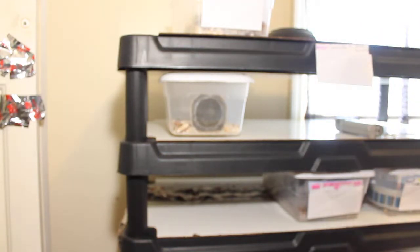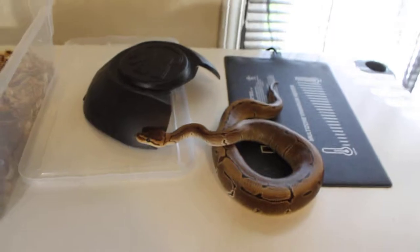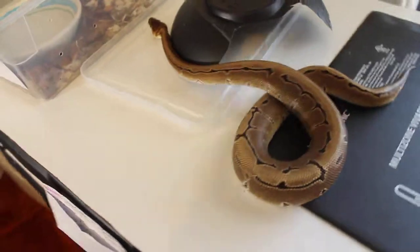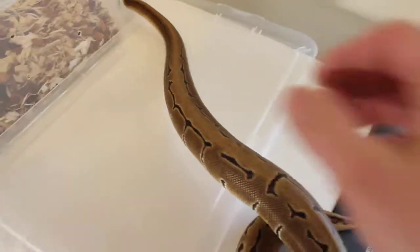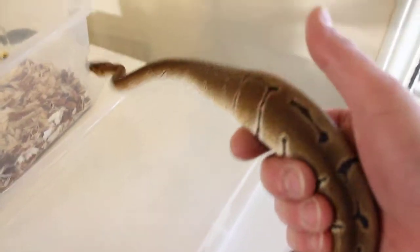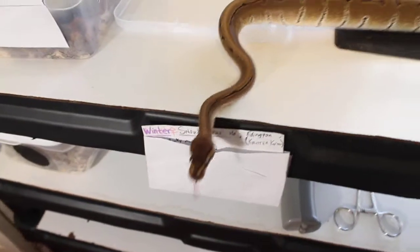And right off the bat, you will notice a huge difference in the pattern and the color. The brown color is kind of similar to what Misty had, but obviously you can see a completely different pattern. That's why he's called a pinstripe, because you can see he has the pinstripes. And he's fairly new. Like I said, we just got him not too long ago.